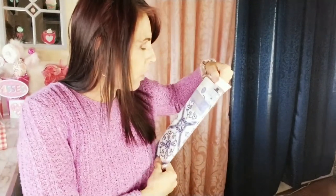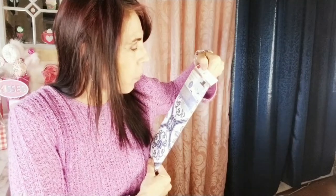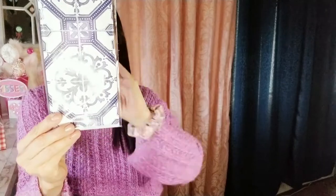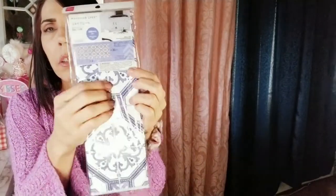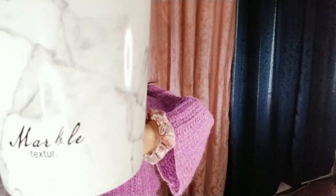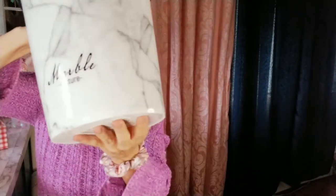I grabbed this. What do you call this? Oh, you don't know at Daiso what to call it. It says makeover sheet, but it has that really pretty European tile print on it, and I'm really liking that. I don't know if I'm going to put it in a drawer, or on a DIY, or maybe even on the wall. And I got this for a DIY, so I'll be painting over that. I'm not going to be keeping the marble, but you'll see that one coming up.